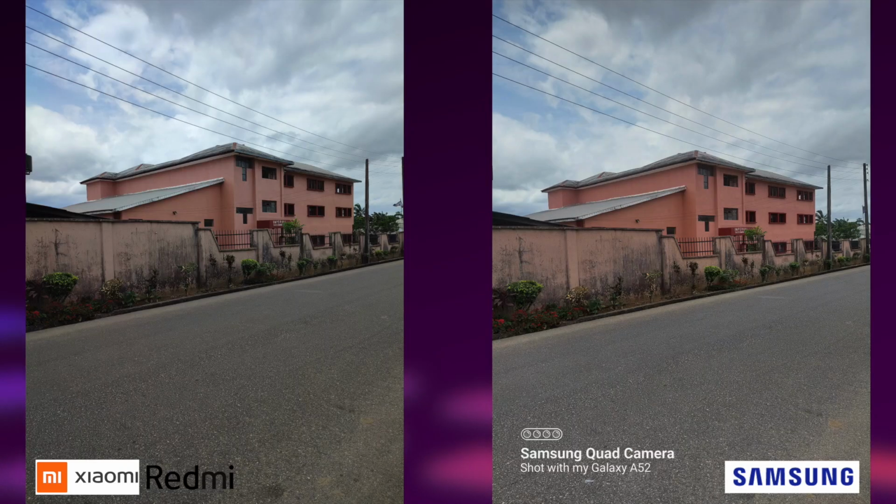Same thing is applicable here. The A52 image is well exposed with much saturated colors, which a lot of people might prefer, but the Redmi image is cool with its natural looks, better dynamic range and balanced colors. If I am to choose one, I would definitely choose the Samsung image because it looks attractive and it pops. However, the Redmi image is the better one.